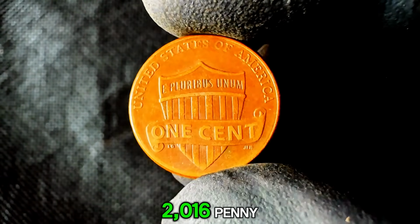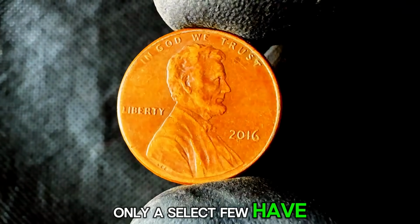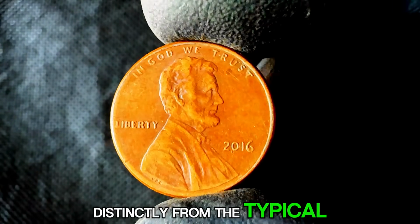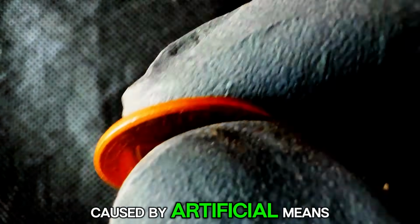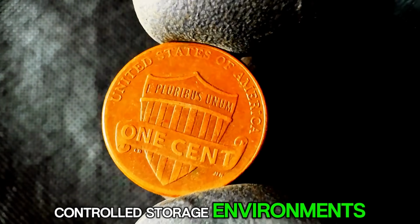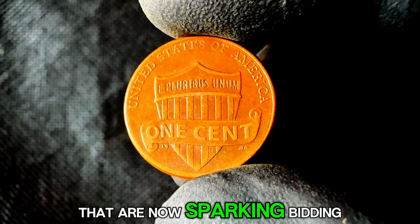That brings us to the 2016 penny struck at the Denver Mint, the one with the small D mint mark under the year. While millions of these coins were produced, only a select few have surfaced with an eye-catching deep copper color, a shade that stands out distinctly from the typical pale red or dull brown finishes seen on circulated pennies. This unique hue is not caused by artificial means, it's the result of specific chemical reactions, controlled storage environments, or even minor variances during minting. And it's those naturally preserved, visually stunning specimens that are now sparking bidding wars.